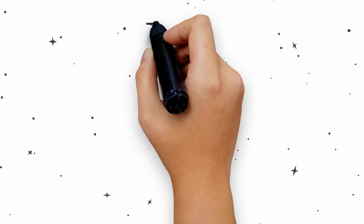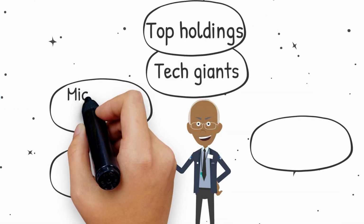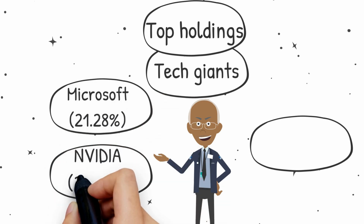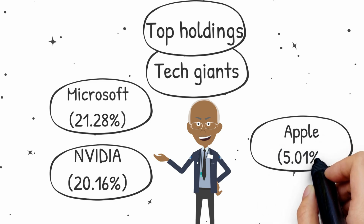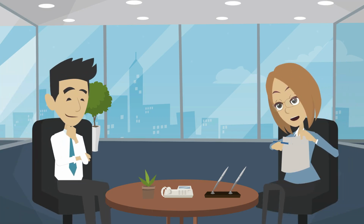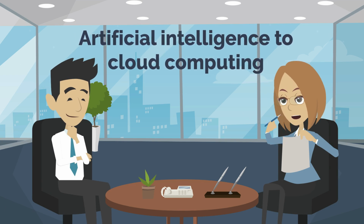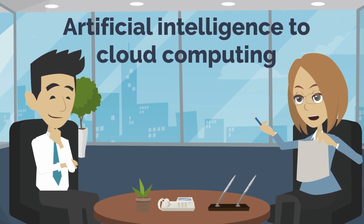This explosive growth has been fueled by its top holdings, which include tech giants like Microsoft, 21.28%, NVIDIA, 20.16%, and Apple, 5.01%. These companies are at the forefront of key tech trends, from artificial intelligence to cloud computing, making XLK a perfect fit for investors looking to capitalize on these high-growth areas.